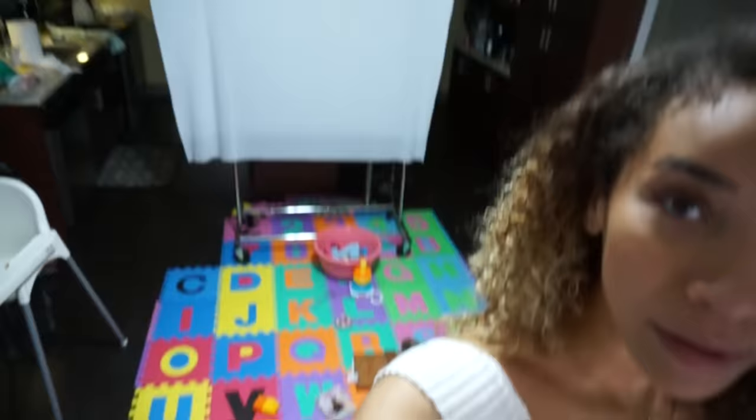What are you looking at? She's looking at her toy that's down on the floor. My apartment is in shambles. Yeah, this is kind of like the aftermath of Zaya playing plus me trying to film in here. Just ignore that.